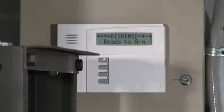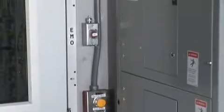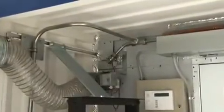All in all, there are many additional support systems required to satisfy the safety and occupancy requirements of the container, including emergency off buttons, fresh air supply, fire detection, fire suppression, smoke dampers, and much, much more.